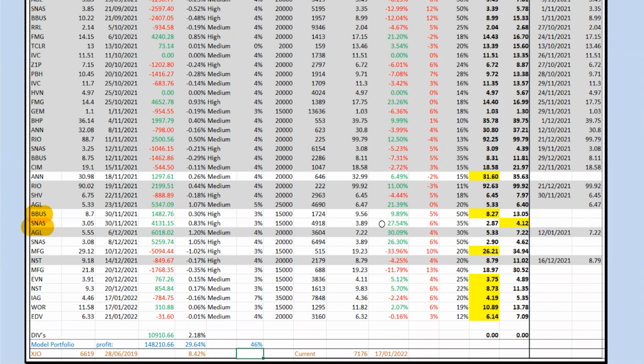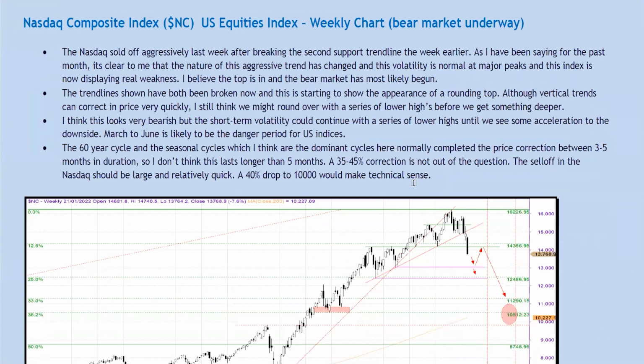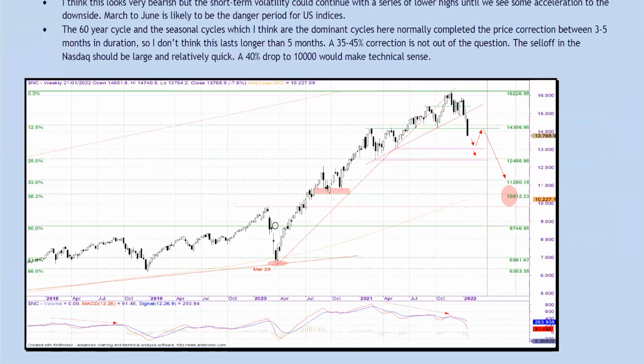I mean, that's the one historically that has had the big move. So we looked at those vertical markets in the past. Then they come off pretty hard. So the NASDAQ is one that's had a pretty big move in the past and a pretty big drop as well. So that's always the one that's going to come off here.